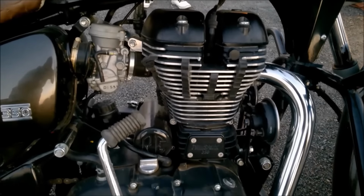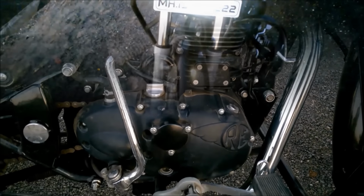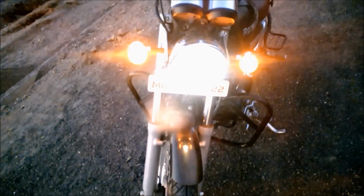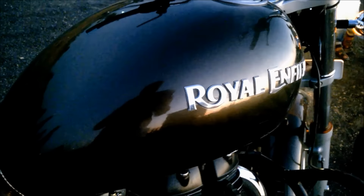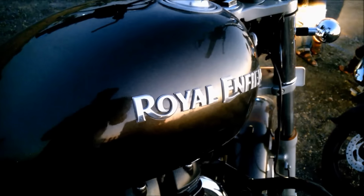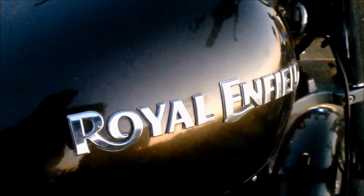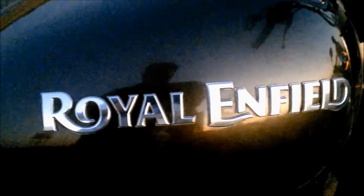It retains its twin spark 346 cubic centimeter engine. It's a single cylinder four-stroke engine which produces the peak power of 19.8 bhp at 5250 rpm. The maximum torque output of this air-cooled engine is 28 Nm, which arrives at 4000 rpm. This engine is mated with a five-speed manual gearbox.